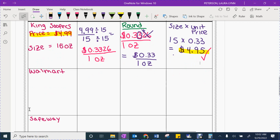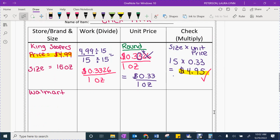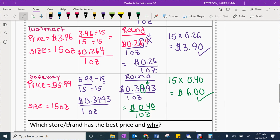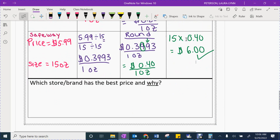From here, I do it again for the Walmart and my Safeway accounts. So let me just pause and show you the final answers. So after your students go through the same process and they look at the other stores, they write down the price of their item, they calculate the unit price with a rounded answer, and they check their work, we need to answer the final part of our project. And it's which store or brand has the best price and why.